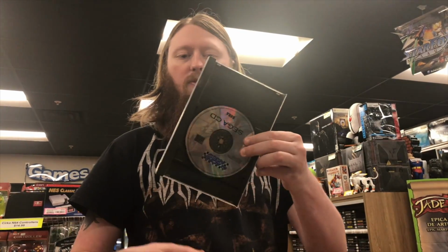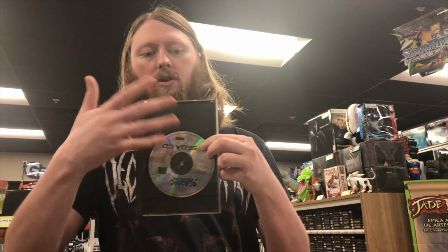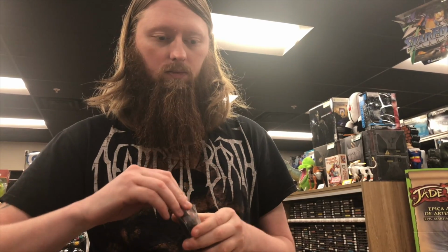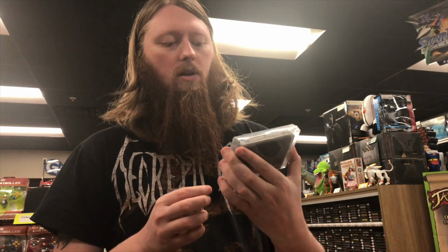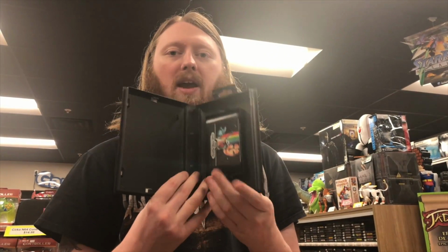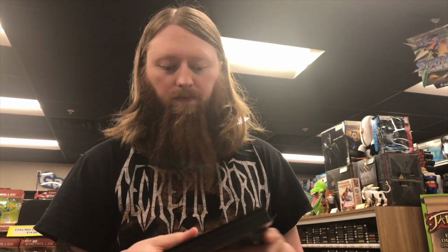There's Racing Aces for the Sega CD. It's got the case, but no cover. We have a cartridge-only Michael Jackson's Moonwalker. Is that from this bundle? I thought this stuff was from... No, these are all from this bundle. Okay, so a cartridge-only Michael Jackson's Moonwalker, and then we also have a boxed copy. No manual, unfortunately. If it had the manual, I'd keep it because we don't have one yet. But so, two copies. That's pretty cool.